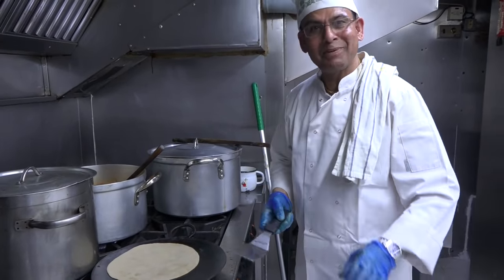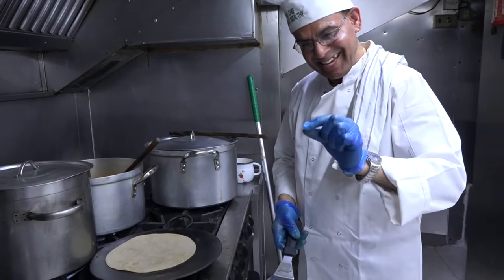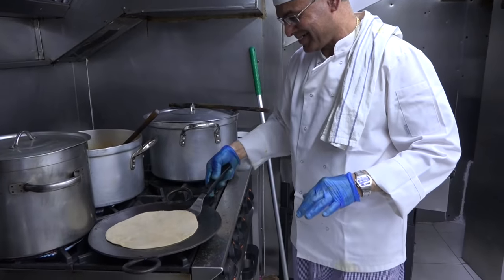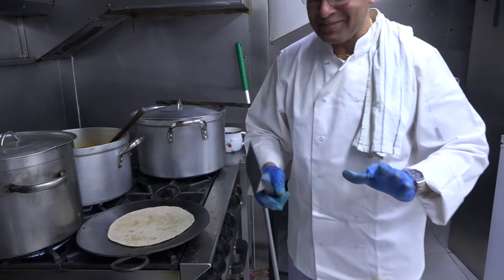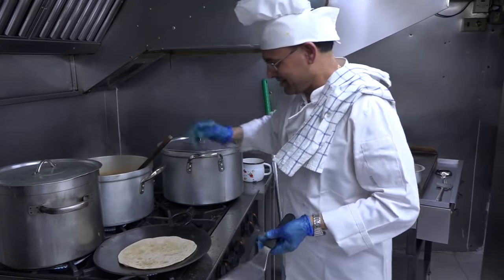I know Gujarati chapati, they are the best. They are the best chapati. Thin, oh my god. Even though I'm a chef, I'm not able to make it.